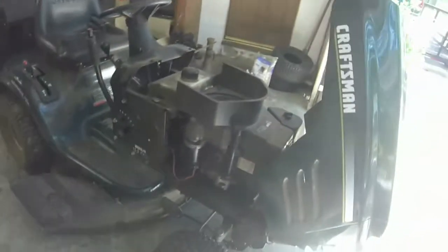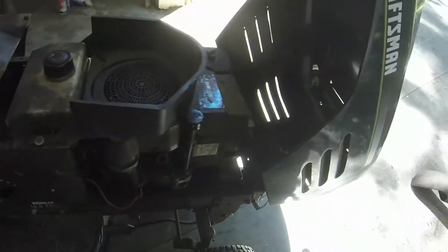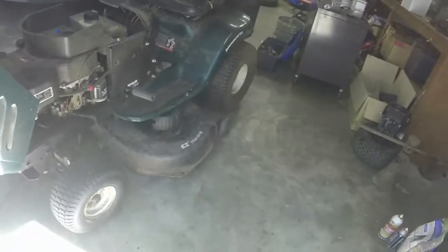So it looks like I will have to align the deck on it a little bit. That's no big deal. I just got to take those deck arms off and tighten them up a little bit, just to tighten up the front of the mower a little bit on the top here. But you can kind of see maybe about 3 or 4 turns on each side will do it.